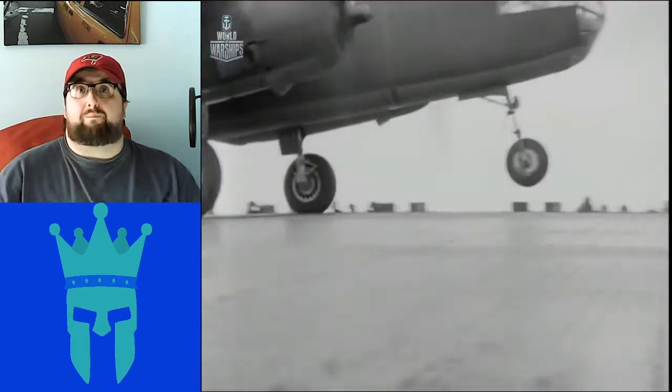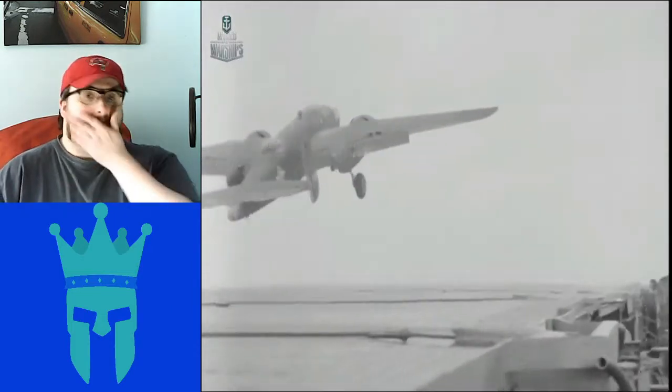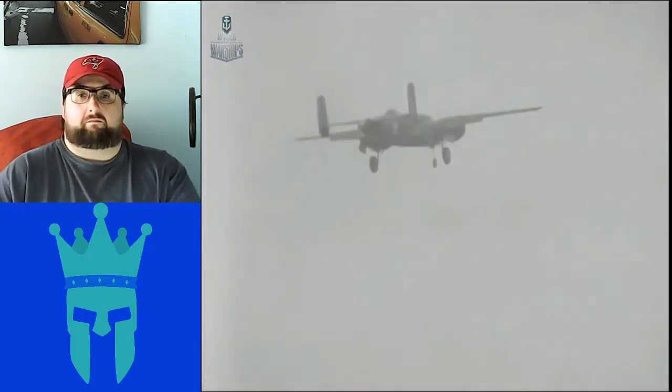That was to let the Japanese know that if you bomb our homeland, if you come close to our homeland, we'll come to you. They literally sent the B-25s off of an aircraft carrier, something that had never been done before, and it was a one-way mission. They didn't have enough fuel to get back.